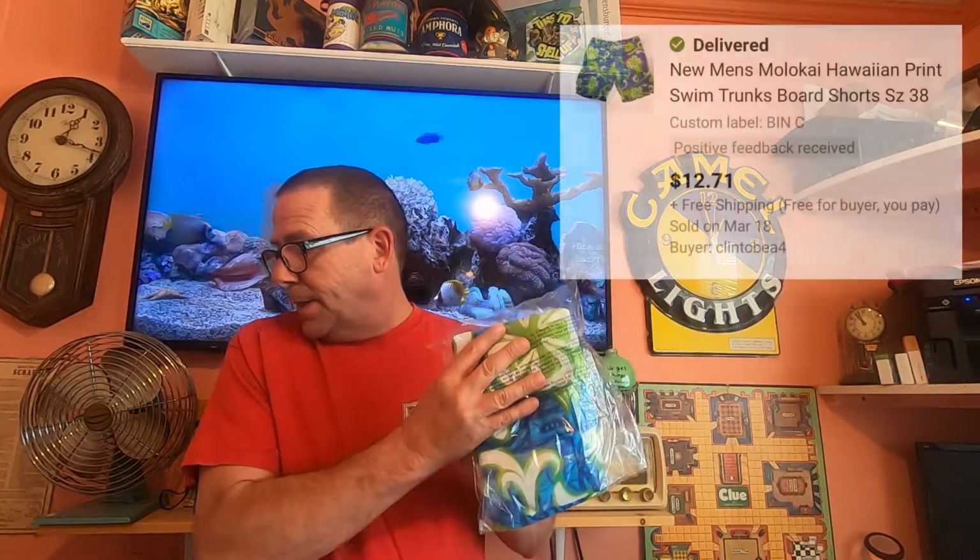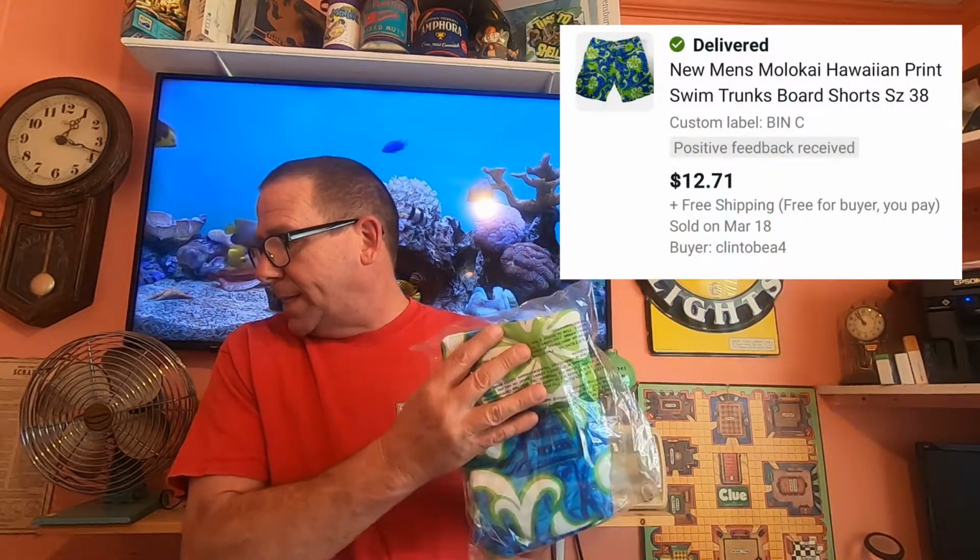Next thing is this pair of swim trunks. I had purchased quite a few of these at my local thrift store last fall because they were wanting to get rid of them. So I'm into this for 25 cents. This sold for $12.71, free shipping, and this will be easy to ship. Put it into a poly bag, slap a label.